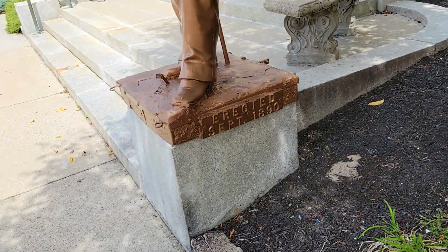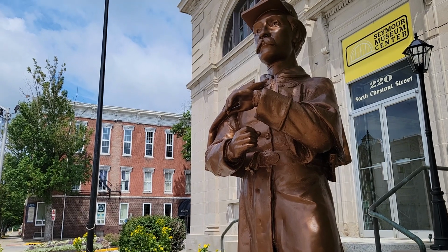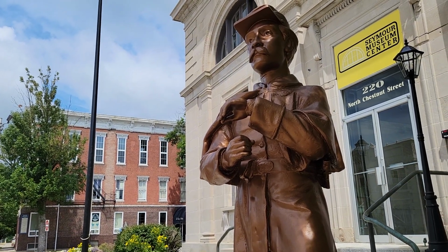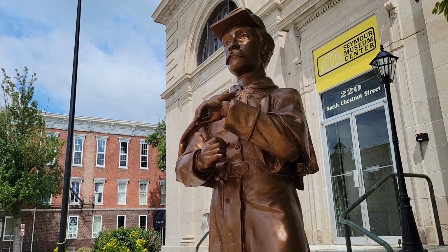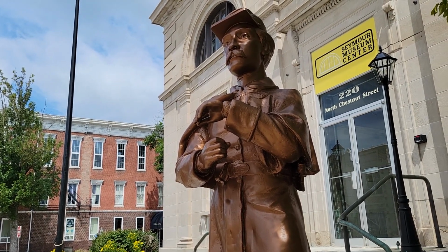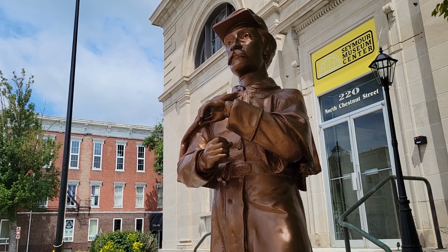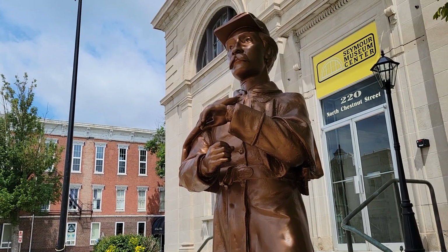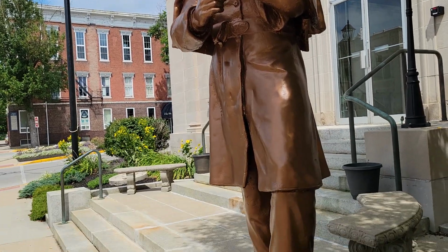Of course, we've got the restored Civil War statue that used to be in Shields Park, put there by the Grand Army of the Republic in 1890. They had a reunion celebration there that, I think it was September. But he's got his newly restored, reproduced head and hand put back together.